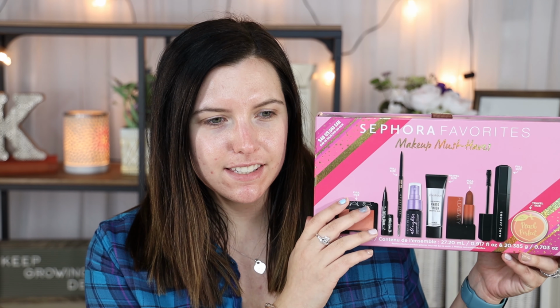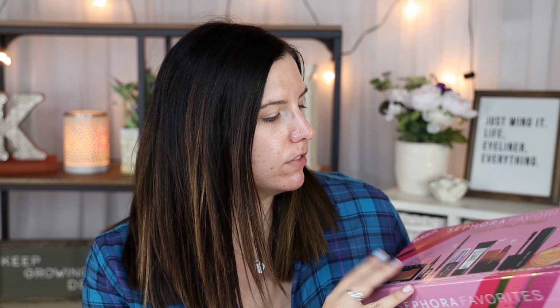You guys, I have really been loving these little sets. They are just so wonderful for testing out brand new products. If you missed it, I did a Sephora Favorites lip gloss and lip product kind of video, so I will link that if you are interested in seeing that as well. But today, we're going to test out this one. These are the makeup must-haves that Sephora says you need, apparently.